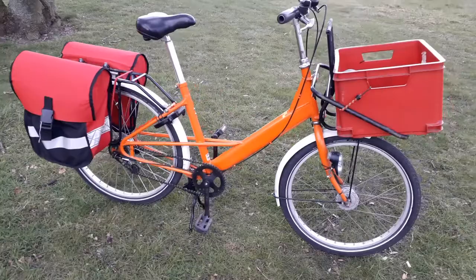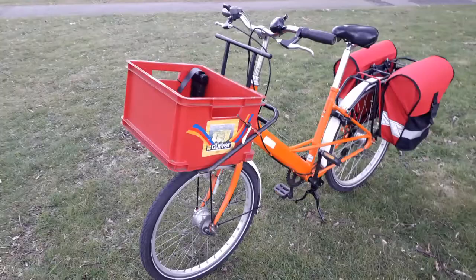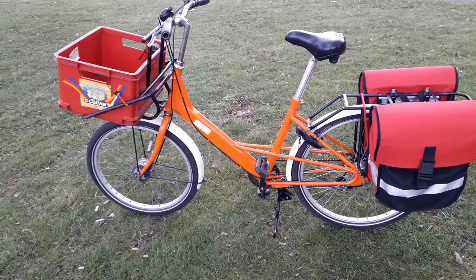Another bike today. Another Pashley. This is a Pashley Pronto, which is a cargo bike type of bicycle, often used by the Royal Mail some time ago.